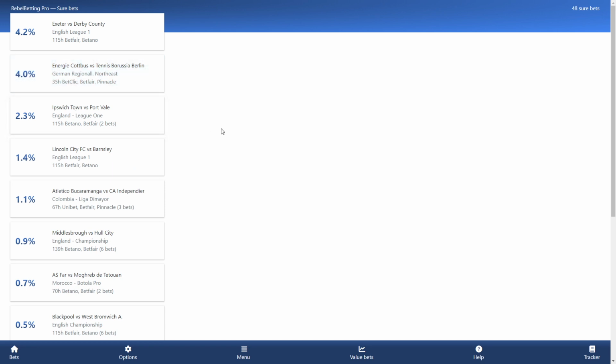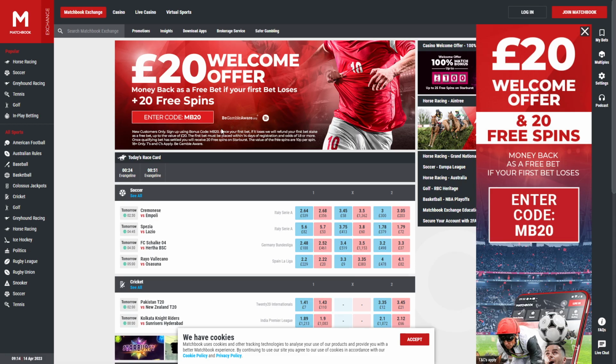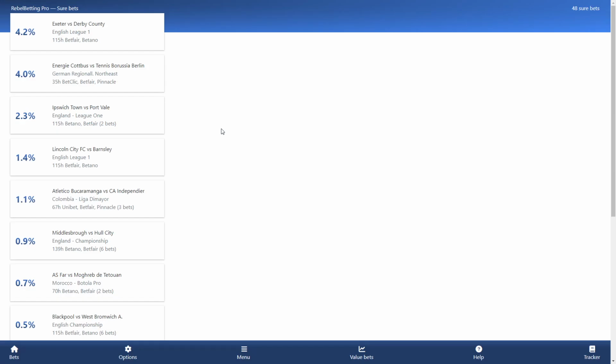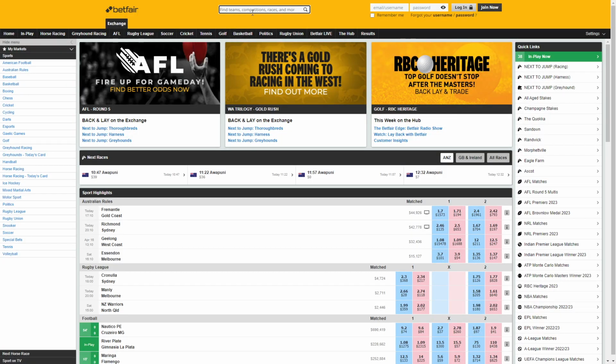So there's three big betting exchanges that RebelBetting supports, and that is Smarkets, Matchbook, and Betfair. And we'll take a look at a match now, just to give you an example. So if we look at this one up here, Exeter versus Derby County, we click on that, and we can see that the software is recommending that we back Derby at Betano, but we lay them at Betfair. So we'll go and take a look at this match now on the Betfair website. And remember, we need to lay them at odds of 2.38. So I'll try to find that match now on the Betfair website.